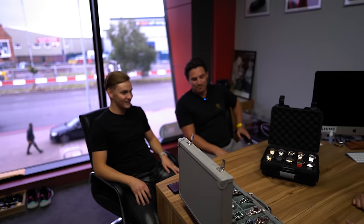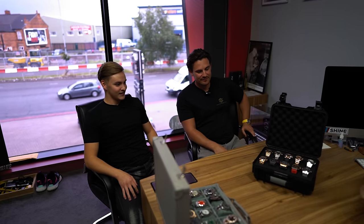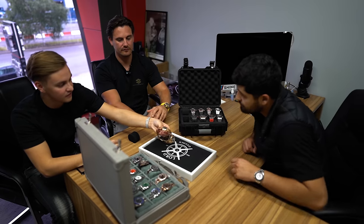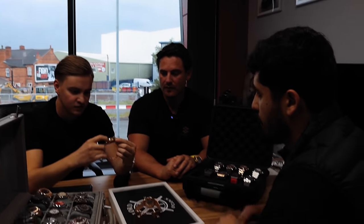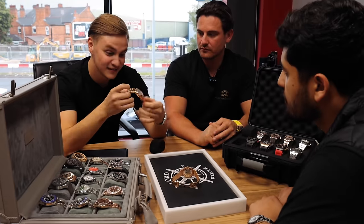Where do you want to start? Where do I want to start? Okay, I want to start with the Patek Philippes. The 5711 rose gold. Why is this one chunkier than this one on the side profile? It's a chronograph in the movement and size. It is a chunkier watch.